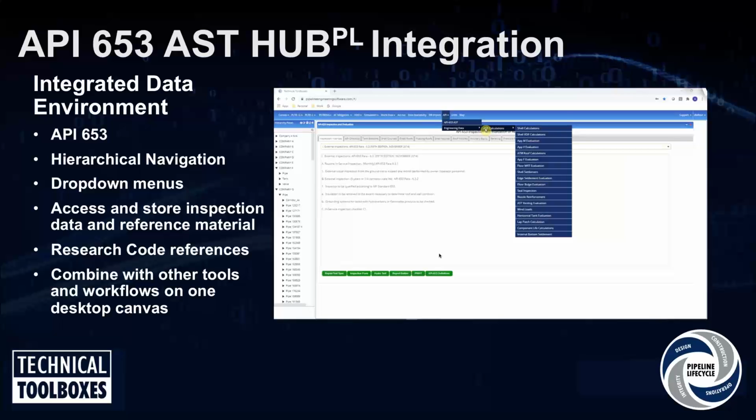It's looking good. You've got your integrated data environment for API 653, your hierarchical navigation, drop-down menus, access, and store inspection data and reference material. You can do your research, code references, and combine with other tools and workflows on one desktop canvas. So you can do a lot more in this environment than in the single-source, single-program environments. All right, let's go to the next slide.